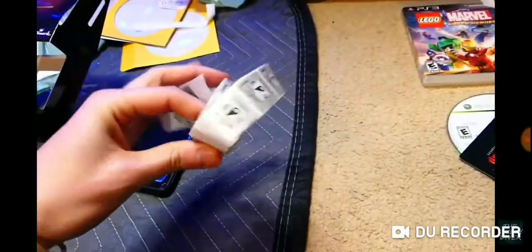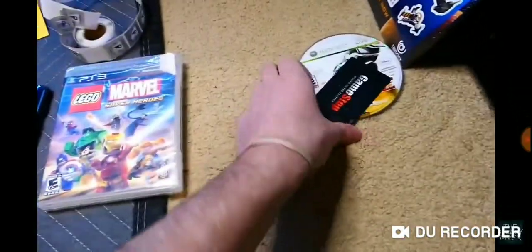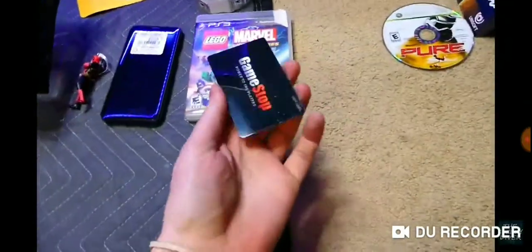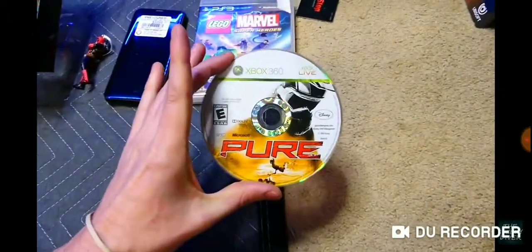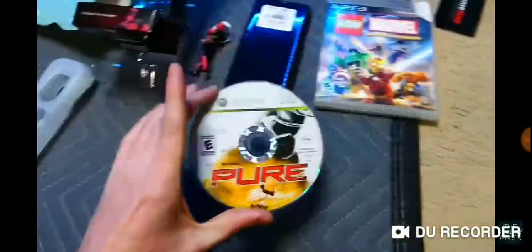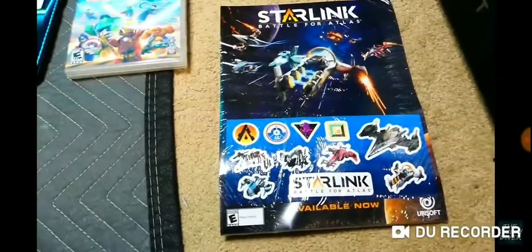There's these sticker things. Let me know if anyone knows what those are. I think they're for like metal detectors, like alarms or something. Also, one gift card as well, which there may be money on it. Probably not, but you never know. There's a pure Xbox 360 game, which is awesome. The only game actually found tonight. And also the Starlink thing.